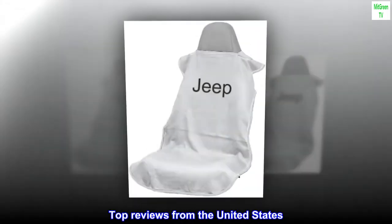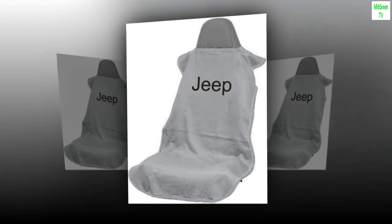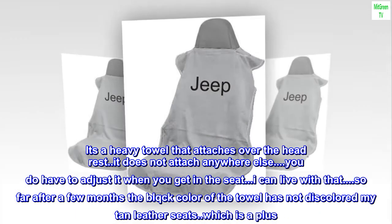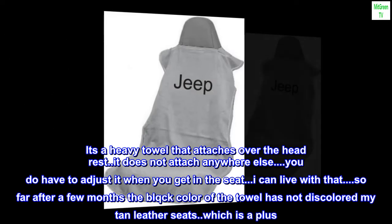Top reviews from the United States. Must-have for leather seats. It's a heavy towel that attaches over the headrest. It does not attach anywhere else. You do have to adjust it when you get in the seat. I can live with that.